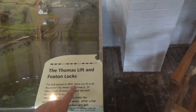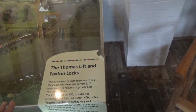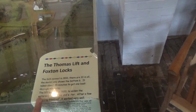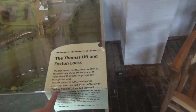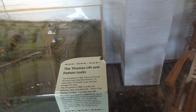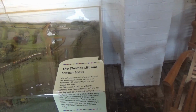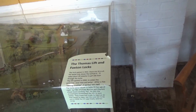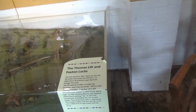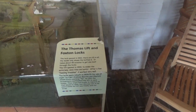And it opened apparently in 1810. There are 10 locks in total. The model only shows the bottom 6, so where we are at the minute is 4 higher. It takes about 45 minutes to get one boat through the locks. The lift opened in 1900 to widen the waterway, save time and water. After a few teething troubles, it worked very well. The locks were rebuilt in 1909-1910 for use at night by the FMC, Fellows, Morton and Clayton, steamboats working fly. In 1911, the accountants mothballed the lift to save money. They expected trade to improve so that it would reopen, but that was not the case. And in 1928, the lift was finally sold for scrap. It's actually been rebuilt now for the purpose of the museum, to show you how it works.